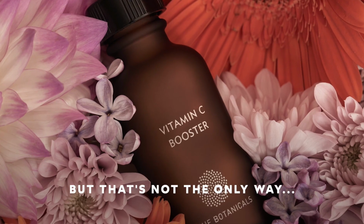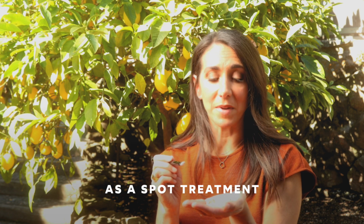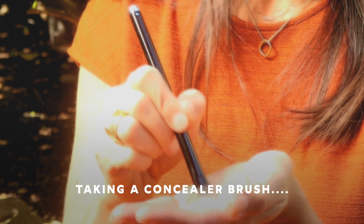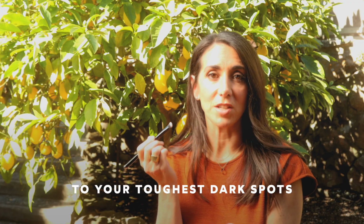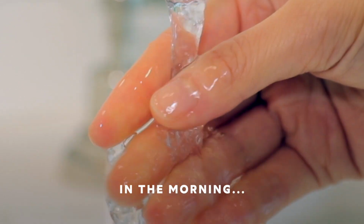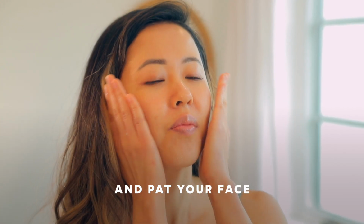But that's not the only way you can use our vitamin C booster. You can also use this vitamin C as a spot treatment by gently shaking a little bit in the palm of your hand, taking a concealer brush, and applying directly to your toughest dark spots. Or if you're the type of person who just likes to splash some water on your face in the morning, wet your hands, put a little shake in the palm of your hands, and pat your face.